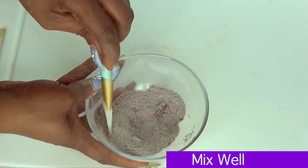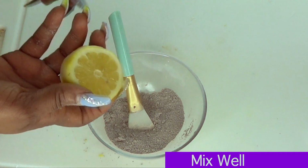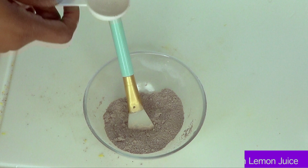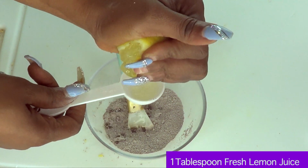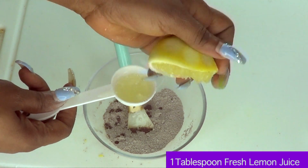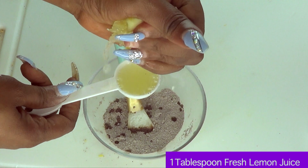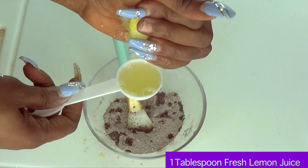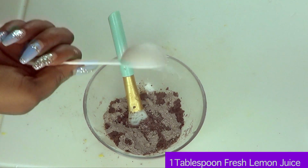We're going to mix it in. And for our lemon, we're going to be using 1 tablespoon of the lemon juice. Just squeeze it in, a tablespoon. If you have lime, you can also use it in this recipe, both the lime juice and the lime zest. Pour our lemon juice in.